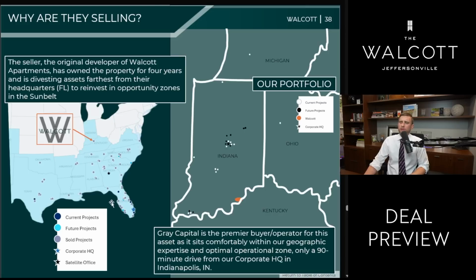Their headquarters is in Florida, and they're trying to reallocate funds into opportunity zone projects in the Sun Belt. So this is from their corporate strategy point of view. They just don't want to operate a property up in the Midwest. They don't have anything else in the Midwest, and they're also a developer. They're not necessarily a buy and hold operator.